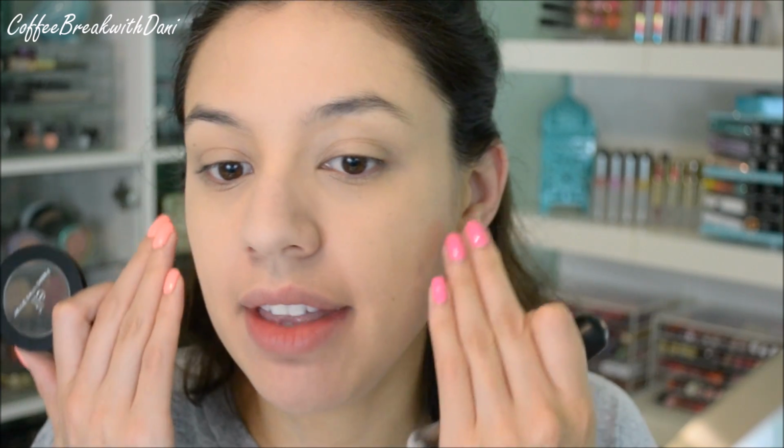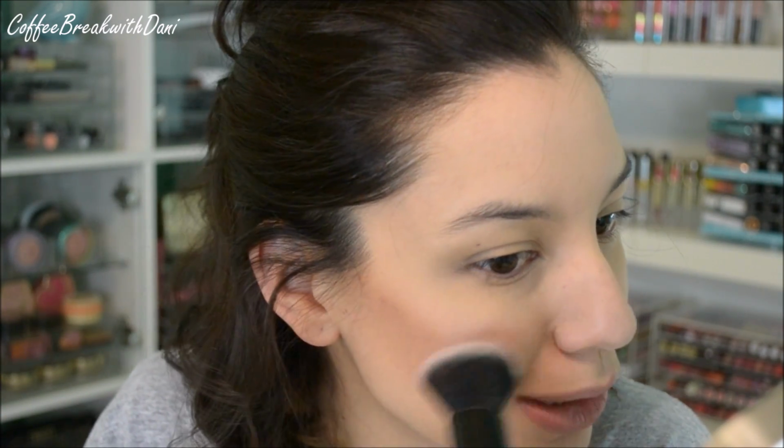So you don't want to go overboard, but you still want to define or highlight or hide certain areas of your face. It's always been this area of my face and then my cheeks. I have so much cheekage, so much cheek area that I want to kind of suck it in a little bit. I'm going to be applying a really light pink dusty rose to the apples of my cheeks.